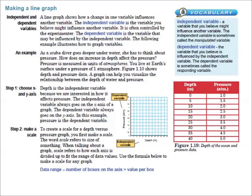A graph can help you visualize the relationship between the depth of water and pressure. Depth is the independent variable, because we are interested in how it affects pressure. The independent variable always goes on the x-axis of a graph. The dependent variable always goes on the y-axis. In this example, pressure is the dependent variable.